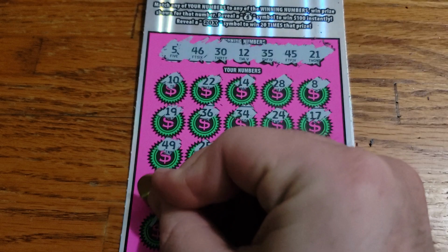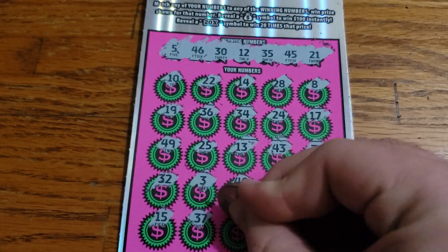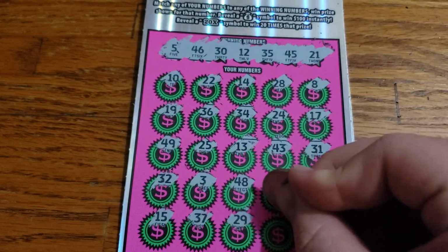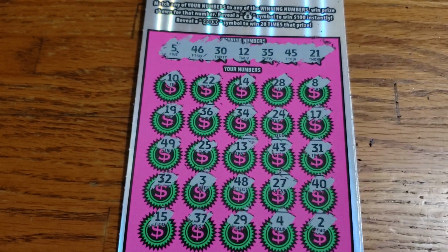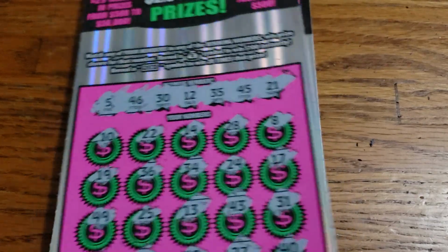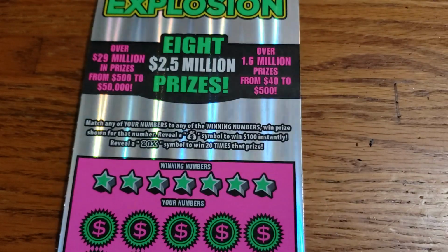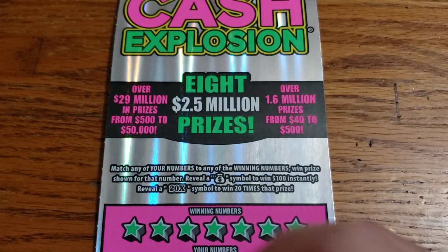Last row, 15, 37, 29, 4, 2. Ticket 000, black box, loser. Moving on to ticket number one, our last chance.